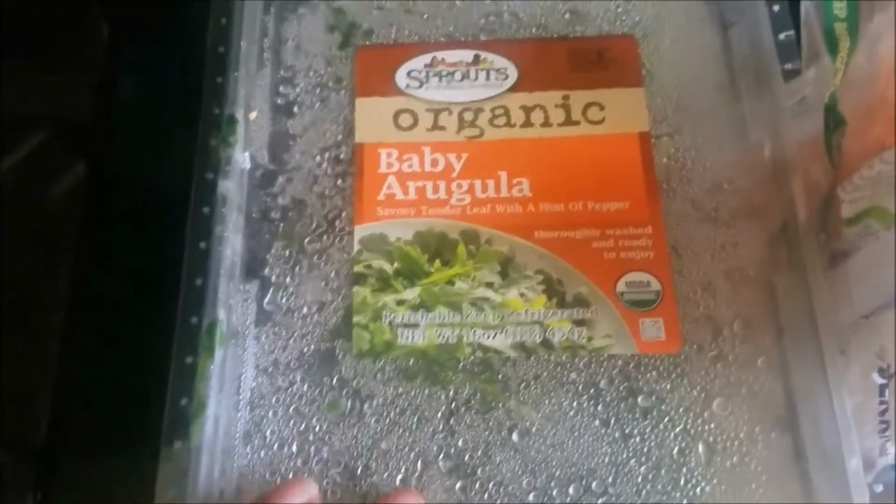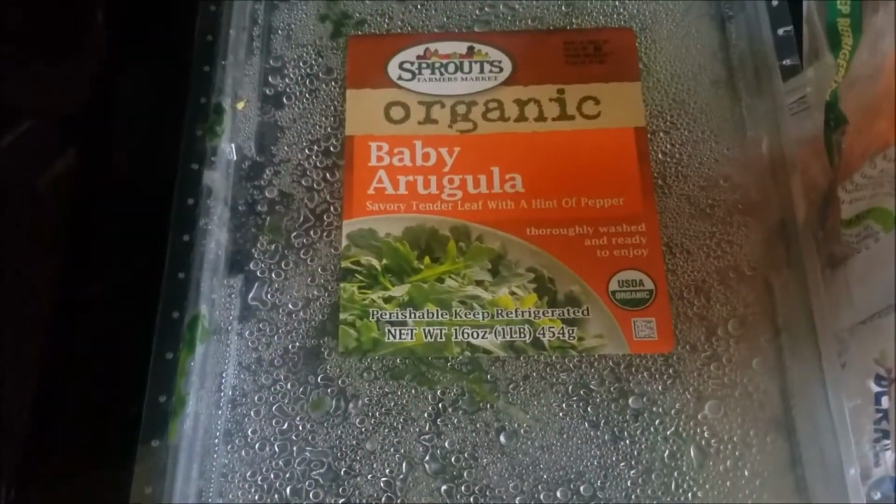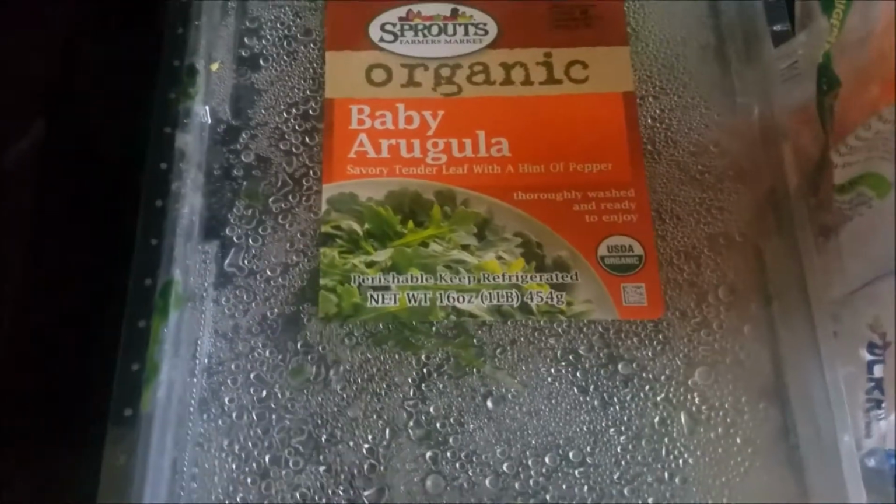Well, it didn't come frozen. I always throw my leafy greens in the freezer so I can blend them up and drink them. We got some apples right here. We got some blueberries, high in fiber, right here.